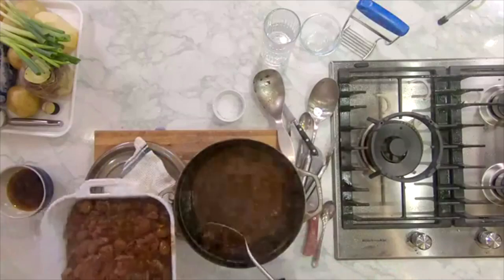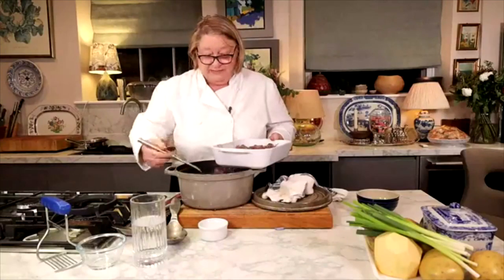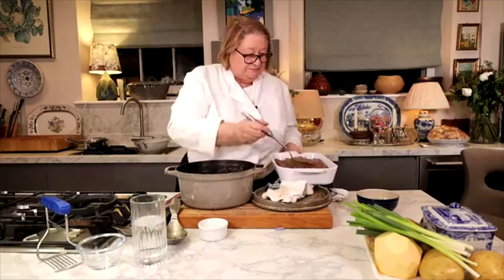So, now if you've got some bits of thyme in there, and I can see I've got bits of thyme, do you know what? I don't mind having a bit of thyme coming in it at all. I really don't mind, seriously. I think we're all too precious today. We're all far too precious. Right. There you go.